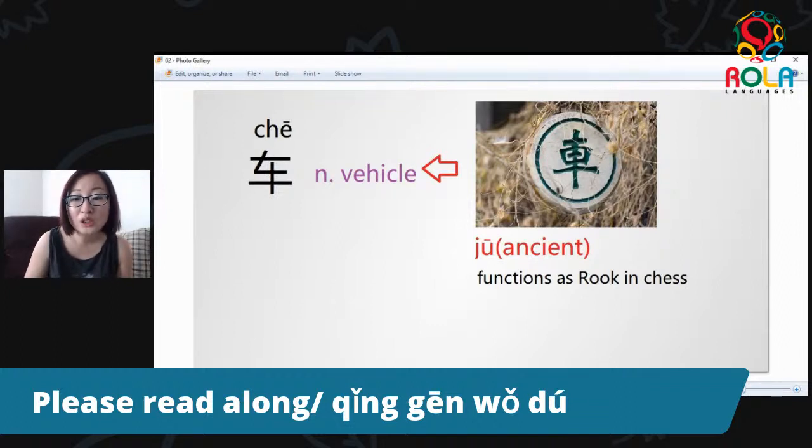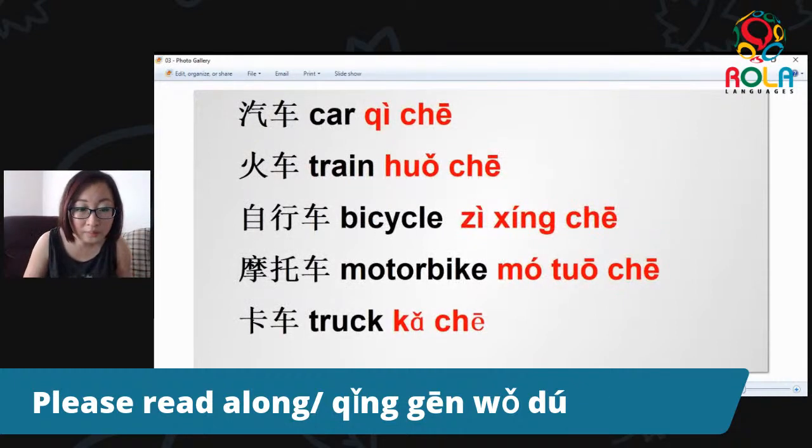And next up, let's learn about the different sorts of 车, vehicles. First, let's read it. The first one, 汽车. 汽车 is a car. Next up, 火车. 火车 is train.